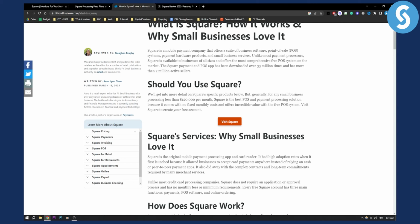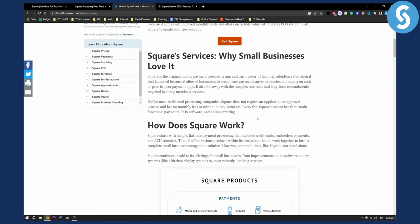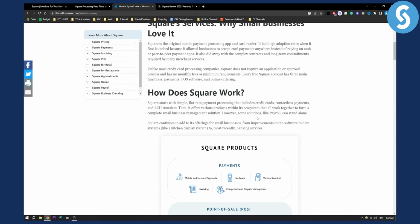Square also has a POS and payment processing solution that comes with no fixed monthly costs. So if you have an online business or a brick and mortar business, you can use Square POS payments or online payments as well. It offers incredible value with the free POS system. You can visit Square for more information, but overall, Square is definitely a great product and a great payment processor for small businesses.